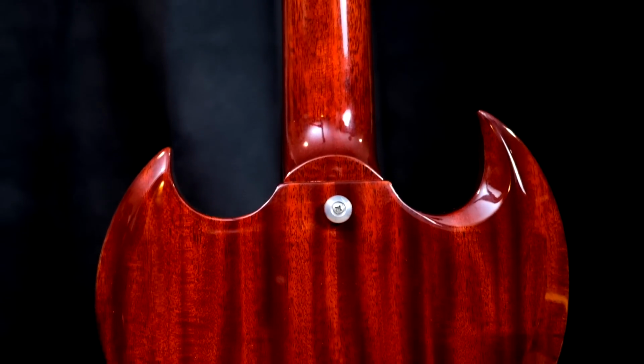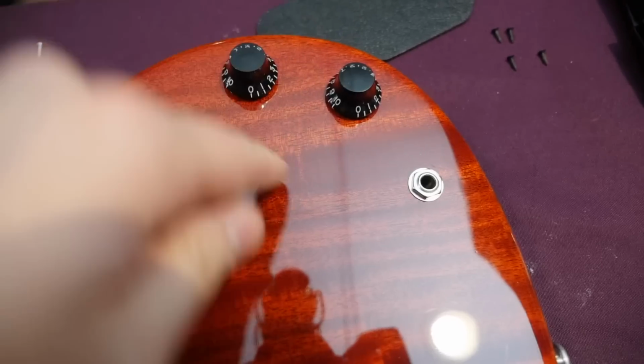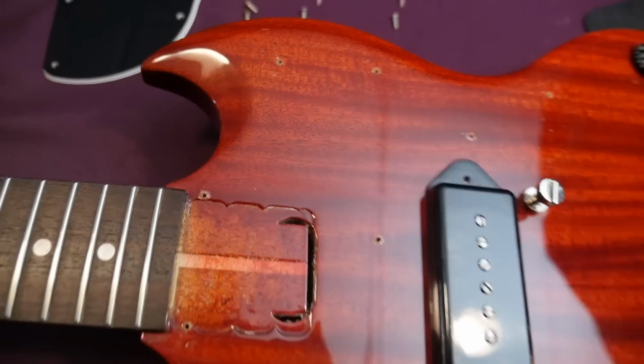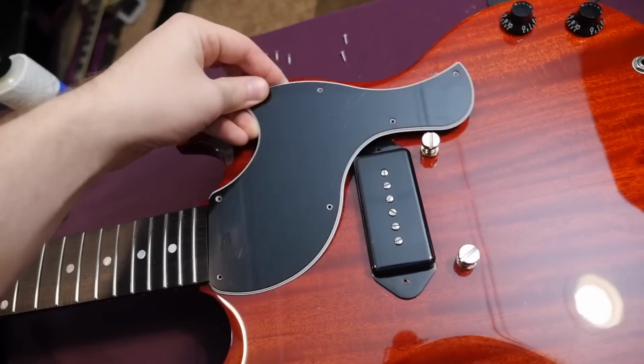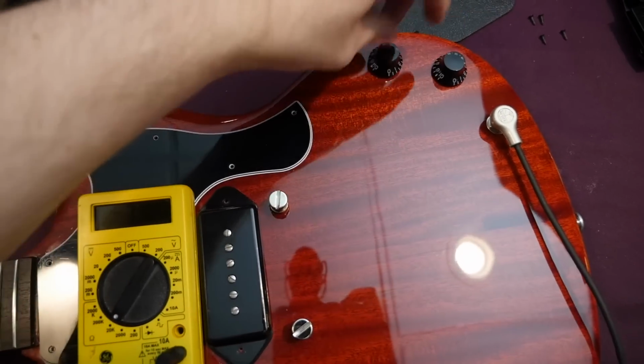Some people don't like this though. But on our other side here, we just have a master volume and a master tone with our output jack on the front. And this is what it would look like if you decided to take that pickguard off. But the pickguard itself is 5-ply, black-white, and here's the back side of that. And our pickup reads 7.97k ohms. No fancy electronics on this guy.